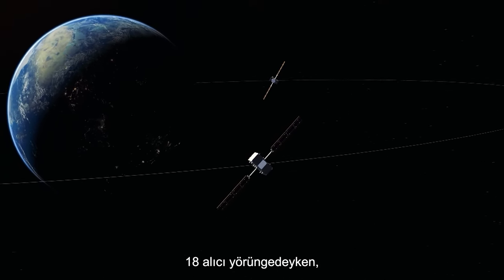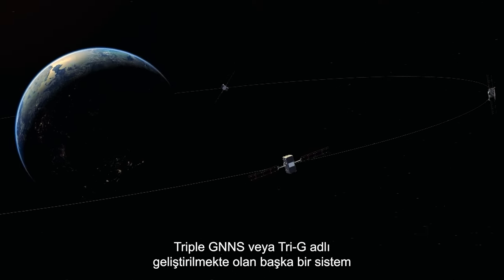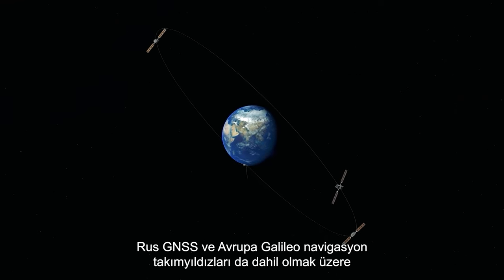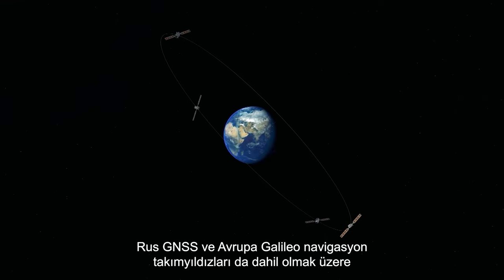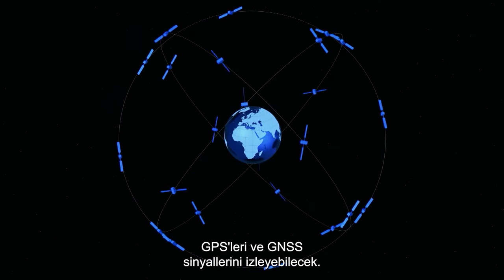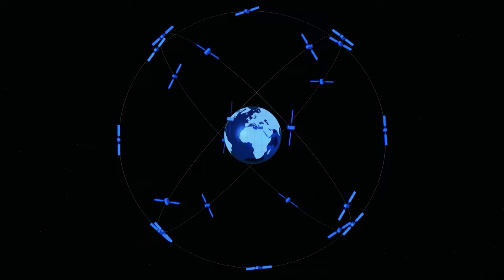18 receivers are on orbit, while another system under development called the Triple GNSS, or Tri-G, will be able to track GPS and GNSS signals, including the Russian GLONASS and European Galileo navigation constellations.